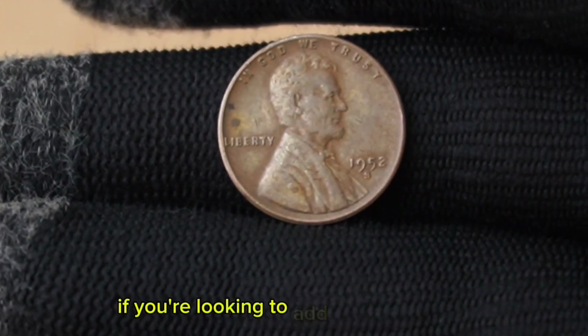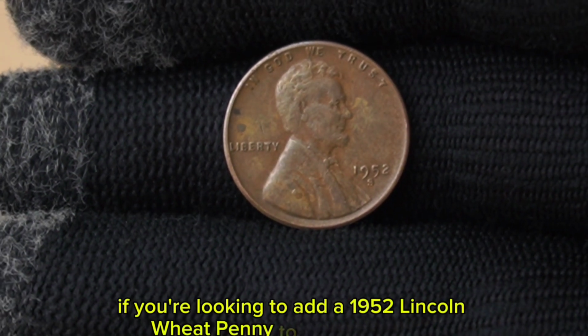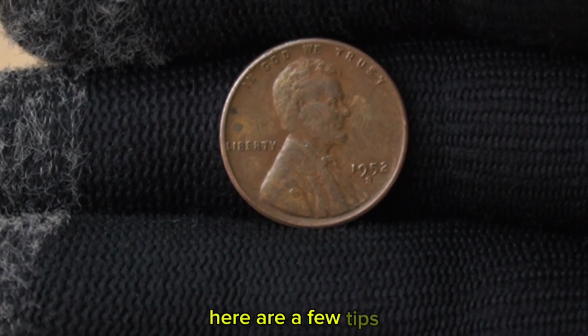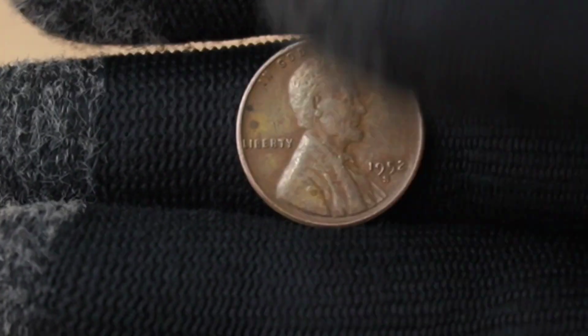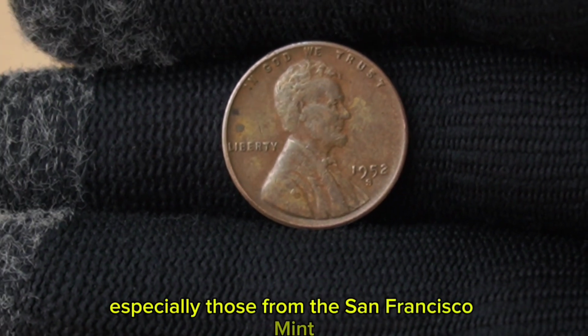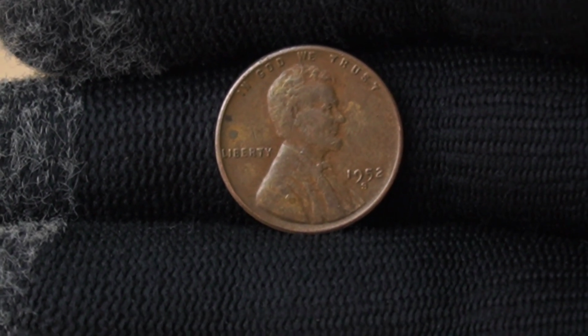If you're looking to add a 1952 Lincoln Wheat penny to your collection, here are a few tips. Check for mint marks. Pay attention to the mint marks, especially those from the San Francisco Mint, as they tend to be scarcer.